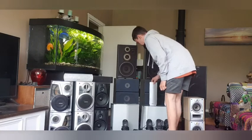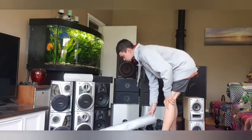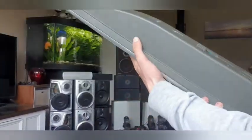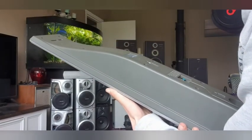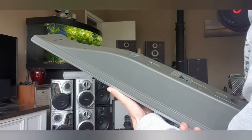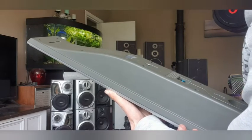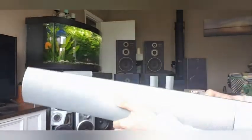Next up, we have got a Panasonic tower speaker. I don't know where the other one went. This one is rated at 70 watts max. SB-FS840 speaker system. Impedance 4 ohms. Input power IEC 70 watts max. Made in Malaysia. That sounds pretty high end, guys.